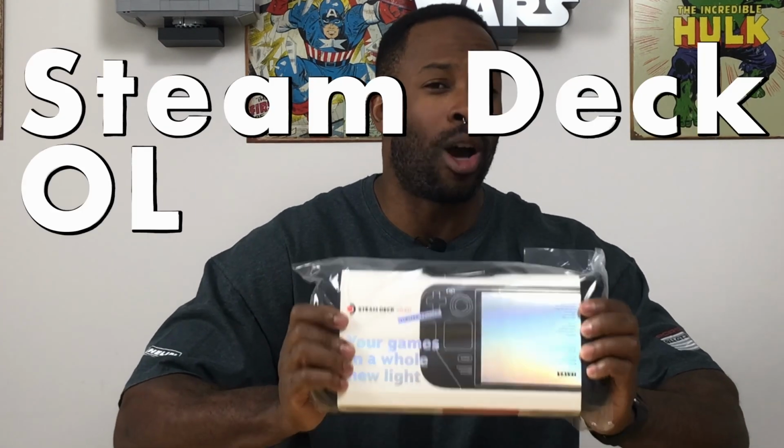But one common complaint consumers had was how lackluster its LCD screen was and how underpowered it was compared to its competitors. Well, Valve heard your complaints and launched the mid-gen refresh to address these issues. I have here the Steam Deck OLED Limited Edition. Let's see what's inside the box.